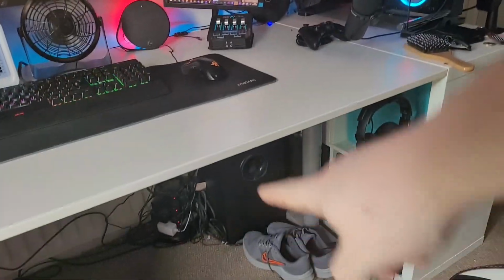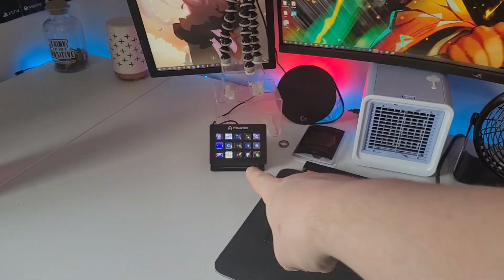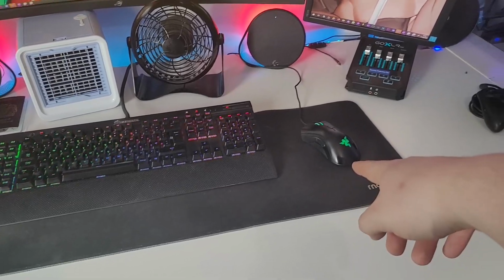We got some Logitech G560 speakers and the giant sub and all the cables under there. Corsair K95, the big one, passport. Stream Deck, that is a Sony a6000 with a Sigma lens, Razer DeathAdder, GoXLR.